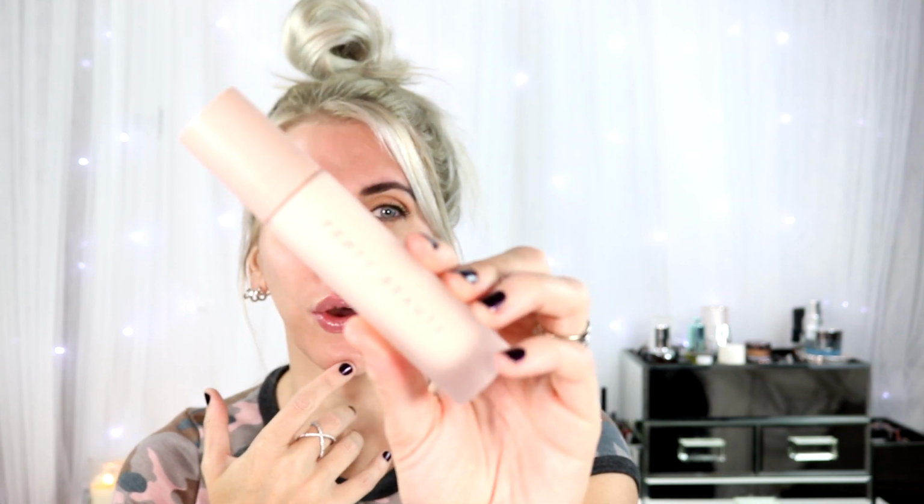Let's start out with the primer. I have to say that I love the packaging. Oh, I love the packaging of this. So that's the primer, Pro Filter Soft Matte Primer. It's gonna give you moisture, but it's also gonna blur everything, supposedly. We'll see. But the packaging is just gorgeous. It's very feminine, so that's interesting.